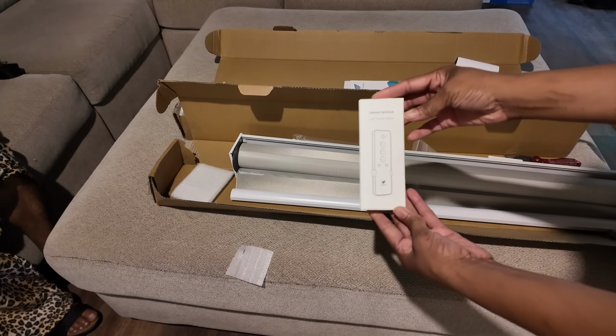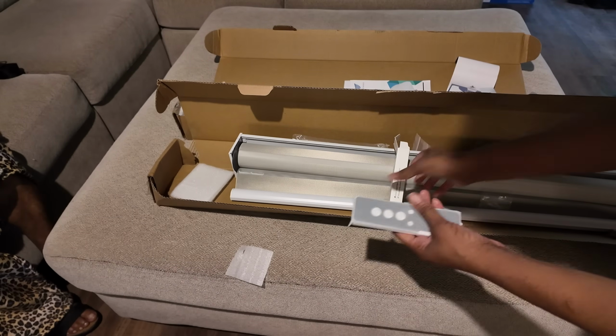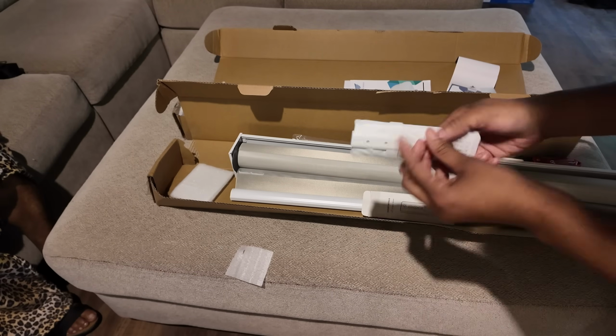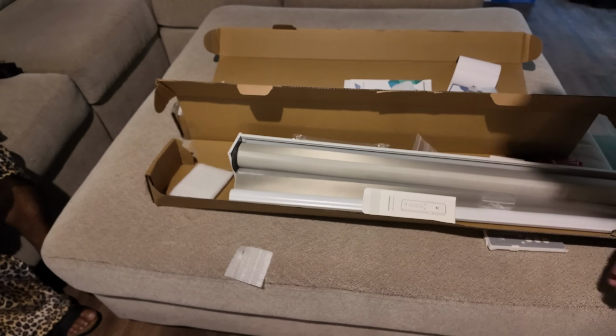And here's the remote. Right there. Let's open up the remote, see what that looks like. And I see batteries in the box. Yes, it comes with batteries. And you can even mount this on the side of the window, the blinds as well. All right, so let's go ahead and get started with installation.